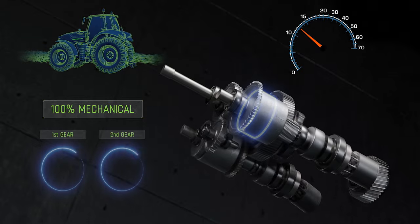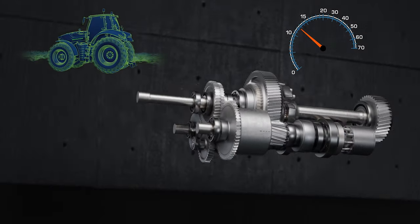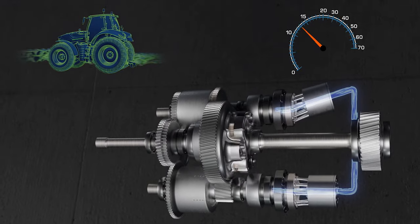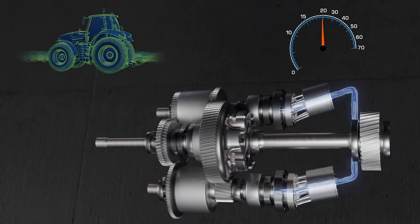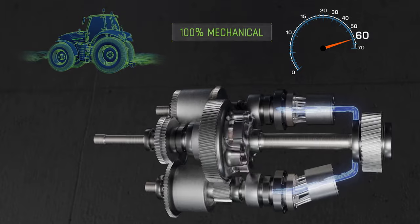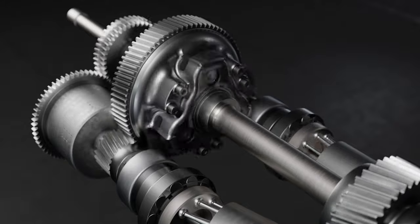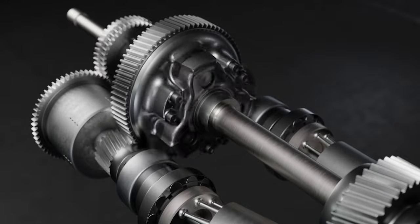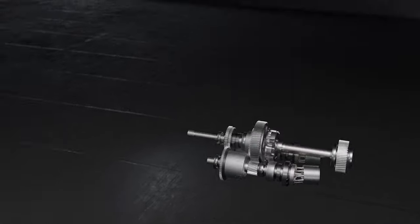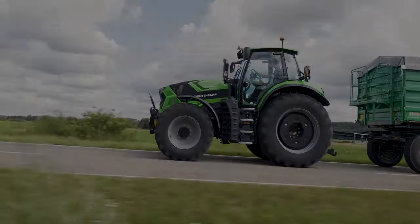In the second range, the entire power flow in the transmission changes. The tasks of the hydraulic units are exchanged. The hydraulic motor now works as a hydraulic pump, and the hydraulic pump now works as a hydraulic motor. This is made possible by the multi-stage planetary gear unit, which not only splits the power flow into the mechanical and hydraulic areas, but also combines them again afterwards. Thanks to this innovative design, the new continuously variable TTV transmission offers you the best mix of technology, so you can do your work even more powerfully, comfortably, and efficiently.